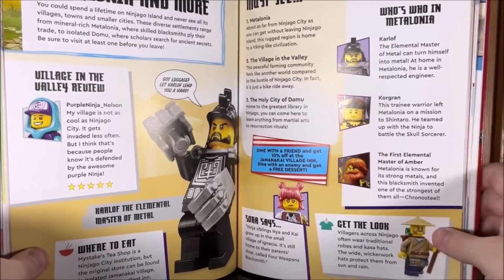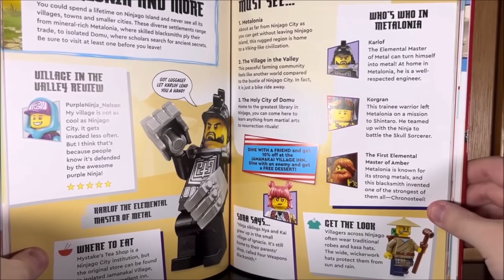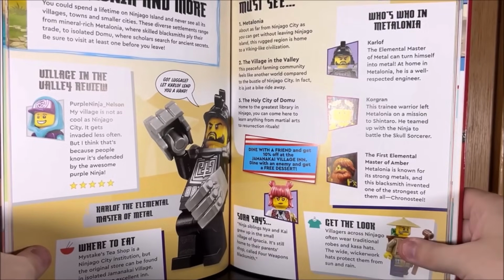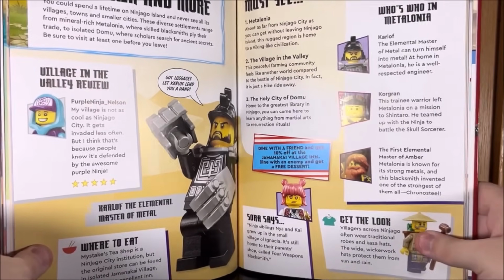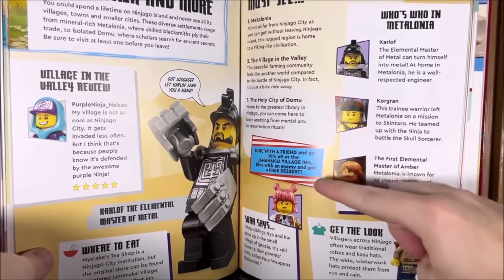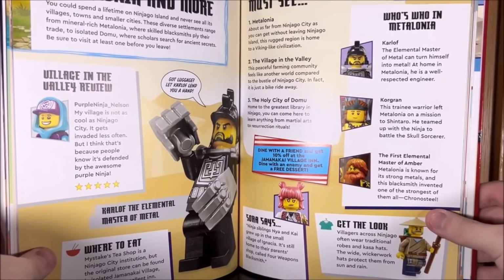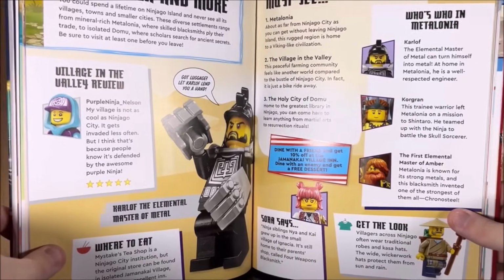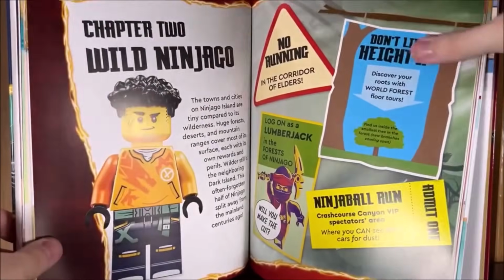actually something that I enjoy. They do have some of the extended lore in here too. The first elemental master of Amber was also from Metalonia. I'm glad that they included stuff like that. Dine with a friend and get 10% off at the Jamanakai Village Inn. So you get like a little coupon in there for a place that doesn't exist. It should exist because I would love to eat there. I'm sure that would be awesome.